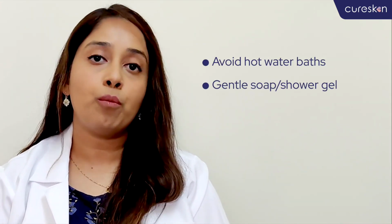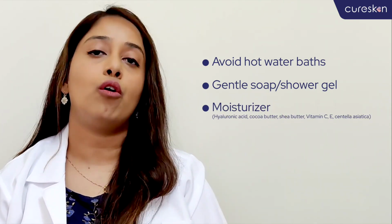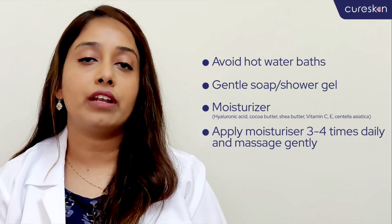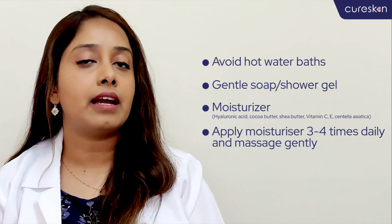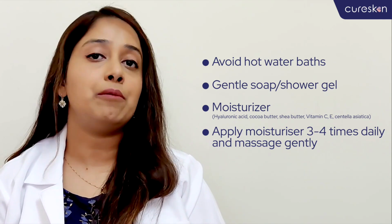This will also help to some extent reduce the formation of stretch marks. Here are a few things to keep in mind when it comes to moisturizing. Avoid hot water baths. Use a gentle soap or a moisturizing shower gel. Make sure to use a thick moisturizer or an emollient regularly, at least 3 to 4 times a day, to hydrate and nourish your skin. Look for products that contain hyaluronic acid, cocoa butter, shea butter, vitamin C, vitamin E, or even Centella asiatica. This will help to nicely nourish and moisturize your skin. Also, do not forget to moisturize your skin immediately after your shower, while your skin is still a little damp. This is the best time to apply your moisturizer.